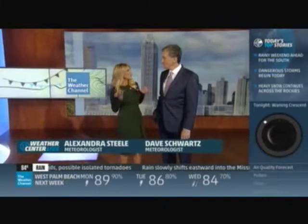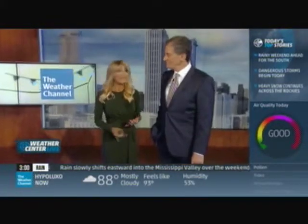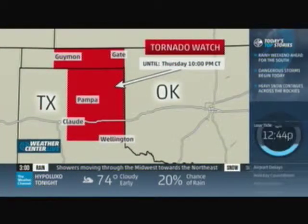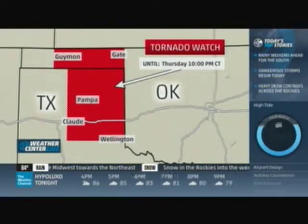Well, today we have a tale of 2 different seasons, right? We're starting off with a threat of dangerous storms in several states, like we just heard last hour. More than 30 million people will certainly need to be on high alert today and tomorrow. And we have a brand new tornado watch in effect. This goes till 10 o'clock. This is the Texas and Oklahoma panhandles. Tornado watch until 10 o'clock tonight, Central Time.